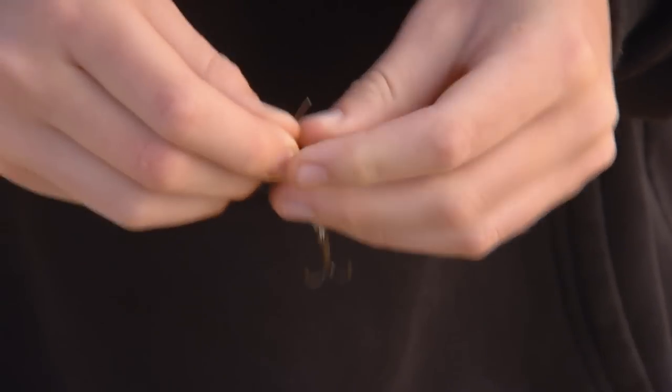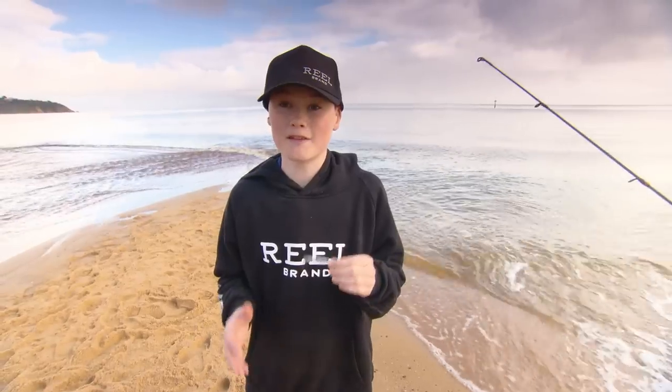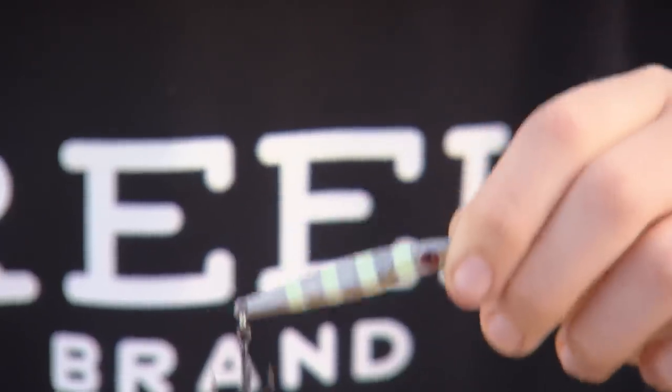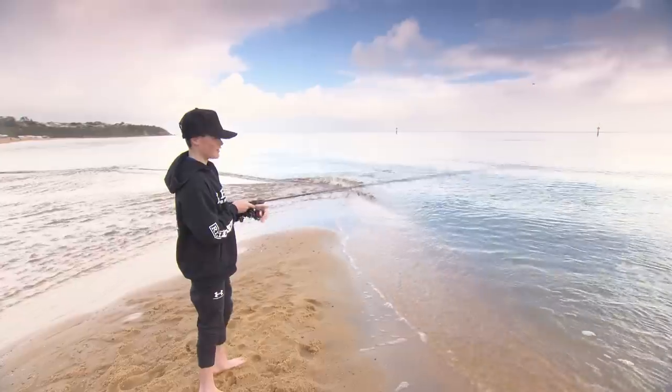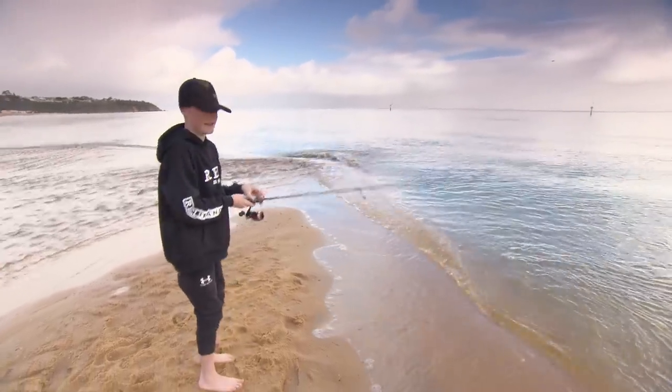I've thought about a few things, such as matching the hatch and casting further after seeing that little blue bait. So I've gone with a 12 gram little gomoku, and let's hope it can get the job done. All the salmon are obviously a bit further out, so I'm going to cast the gomoku jig into the zone and hopefully we can get one.